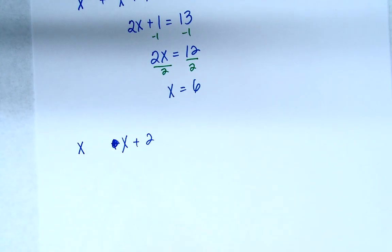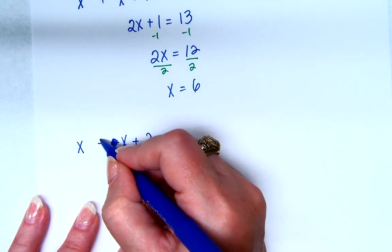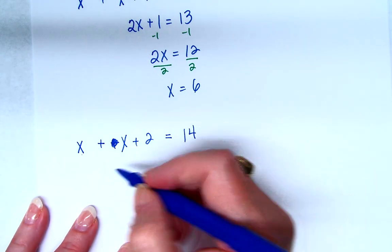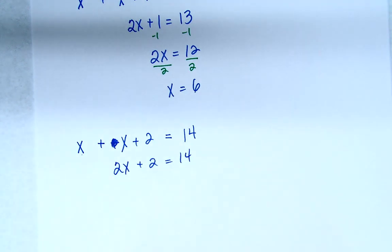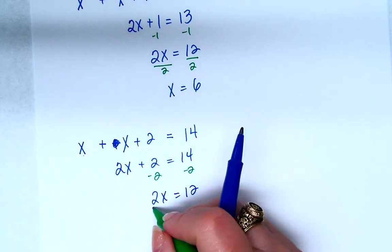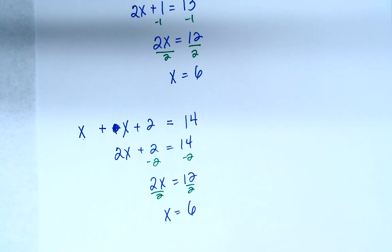Does that make sense? So I'm going to tell you two consecutive even integers have a sum of 14. I know you can figure it out in your head. I don't want you to. I want you to do the math. On the test, if you can figure it out in your head, good for you, but we're practicing our math right now. So what am I going to do? Add them together because I want the sum to equal 14. X and x, 2x plus 2 equals 14. Minus 2 from both sides. 2x equals 12. And then x equals 6, which seems familiar only because it happened in the problem above.